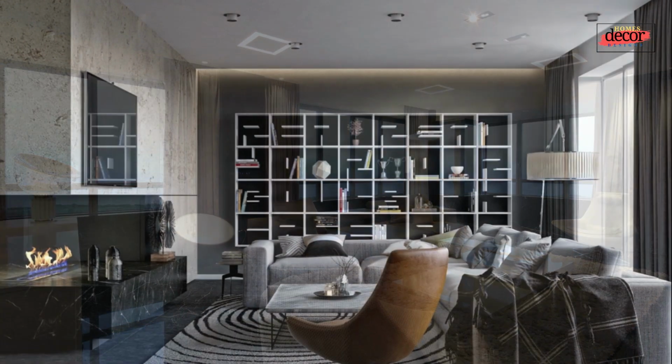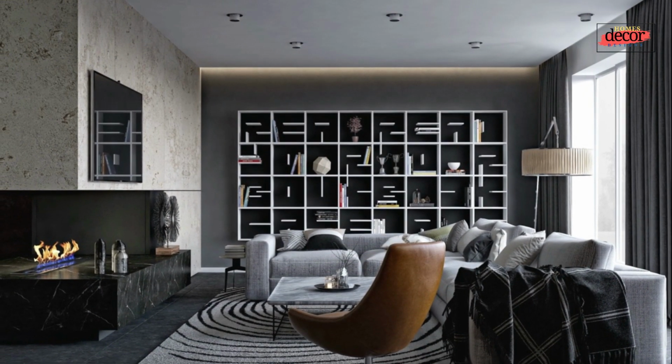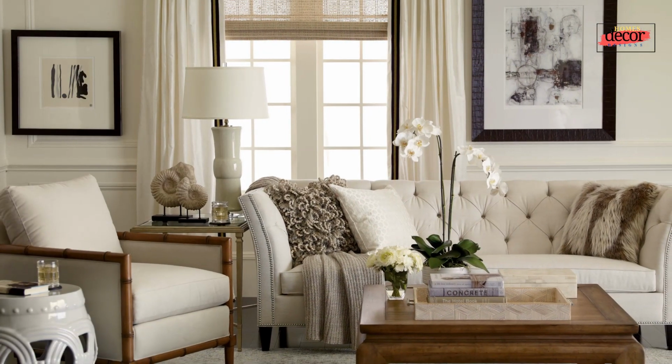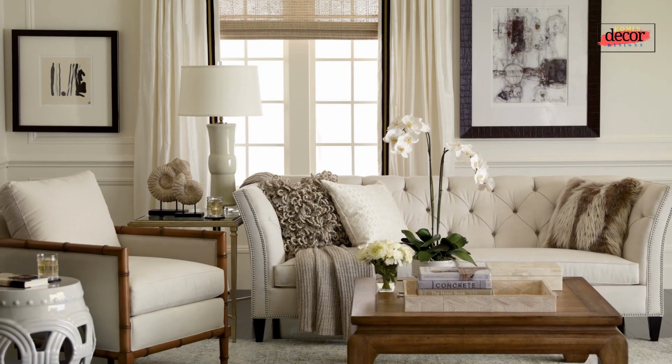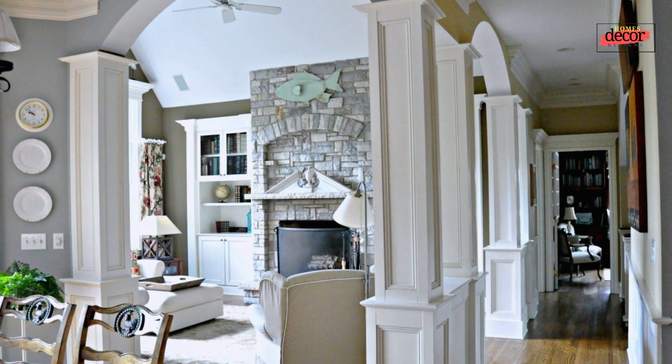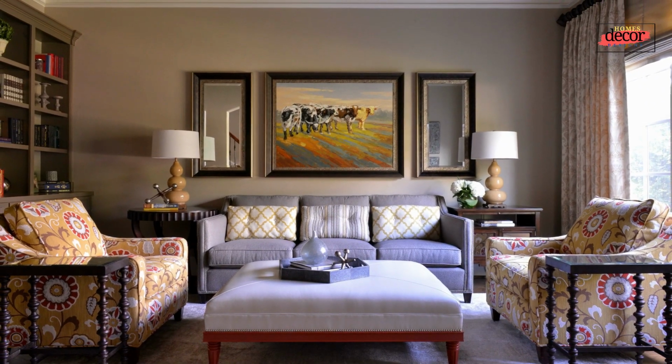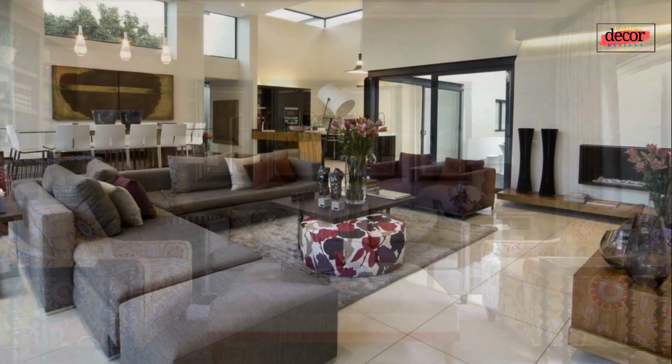But what if you have limited small space? Well, embrace the vertical. Utilize wall shelves, hanging plants, and floor-to-ceiling curtains to maximize every inch. Sliding glass doors open up the space, while mirrored accents create an illusion of depth. Remember, less furniture often means more living.